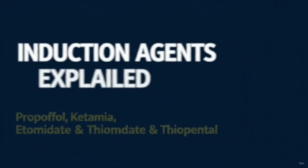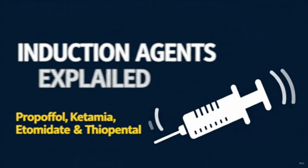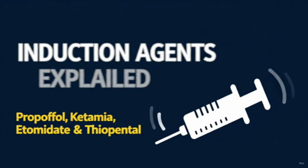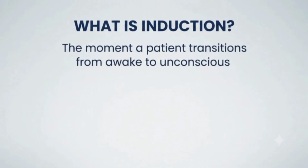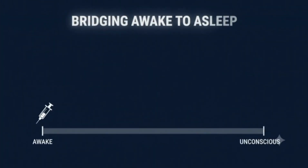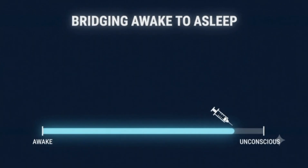Welcome. Today we cover induction agents, the drugs that safely put patients to sleep before surgery. Induction is the moment a patient transitions from being fully awake to completely unconscious. Induction agents are the bridge between the awake state and the unconscious state during anesthesia.